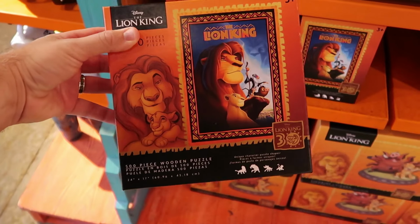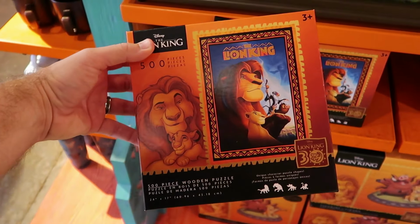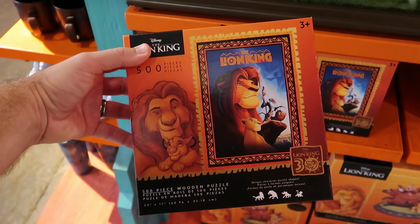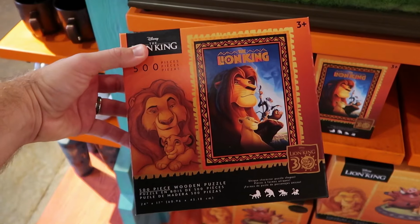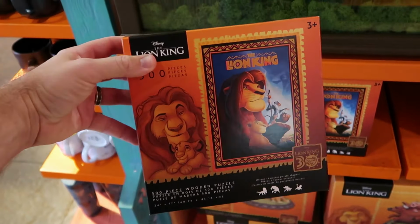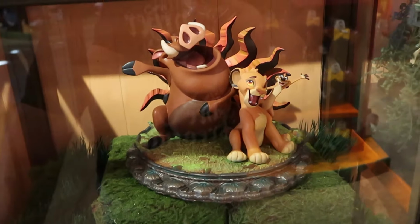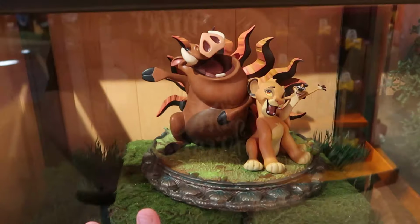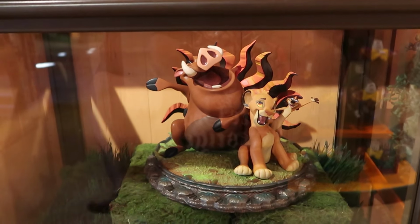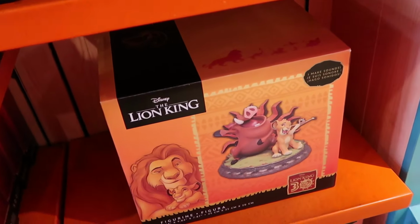And just like they had the 30th anniversary Disney Parks Loungefly bag for Lion King, even more 30th anniversary merchandise. This one's an actual wooden puzzle though. It's a 500 piece from Lion King with Simba, Timon, Pumbaa, and Rafiki. This box is super duper heavy though. These are $40 a piece. They even have the 30th anniversary statues for Lion King, so it's really cool how you can check them out behind the acrylic case. That one is $129, but they do have them with the original packaging, and it does make sounds.